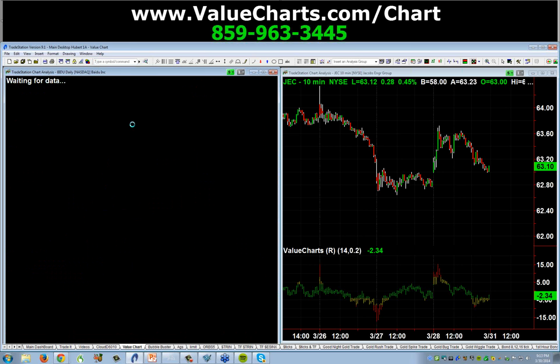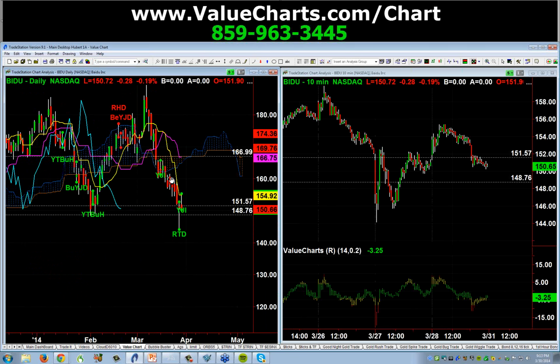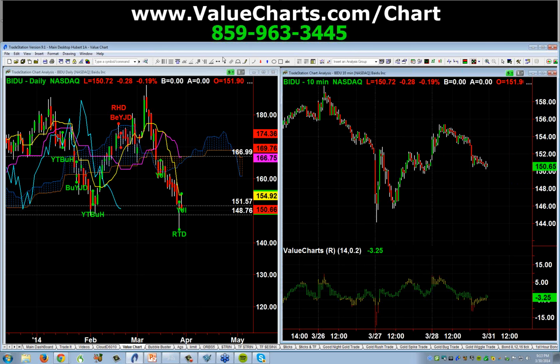BIDU. BIDU looks like, is it a mass? Oh, here we go. Massive short signal below the cloud, lagging line below. So you would have sell signals here on BIDU. Let me give them to you. They would be here and here. And then you'd also have a sell signal here.